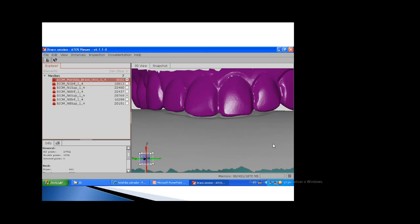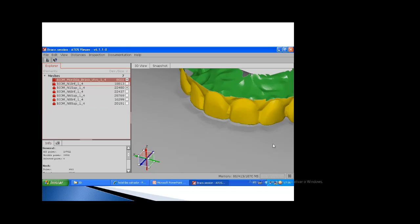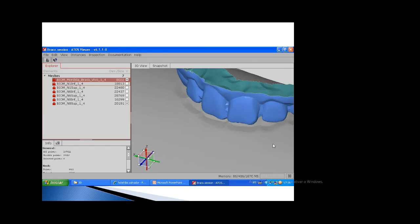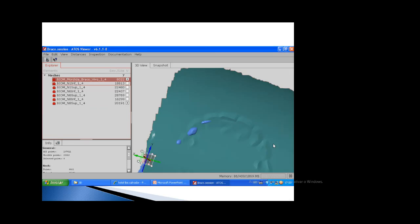Another point of view. We can look from a lot of points of view in this situation. Now the bite mark impression, the first suspect: we can see the total compatibility of the marks and the dental characteristics. The other suspect has different anatomy, and then the third suspect. We can also see under the skin with this technology, because of the surface scanning, so we can see the contact points of the teeth, the tools. One suspect, the yellow, the second suspect, and the third suspect. And everybody together, we can see too.